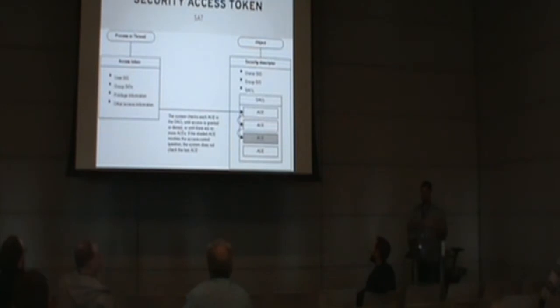If they can just capture one of your domain admin tokens, across the network or on a box, then they can act as a domain admin with that chunk of data. It doesn't matter where it's at.